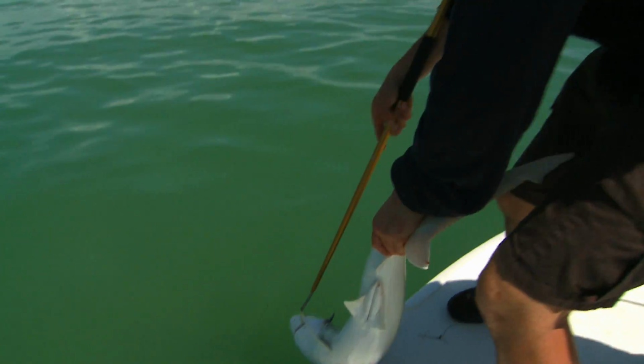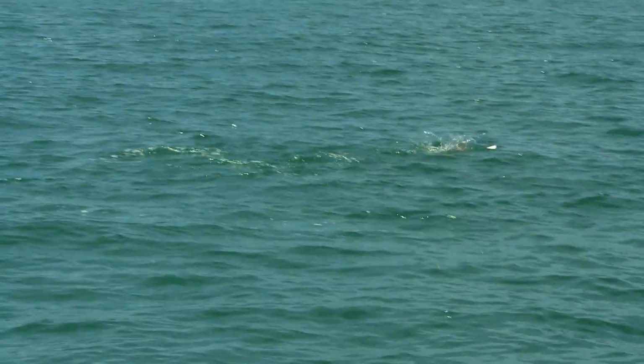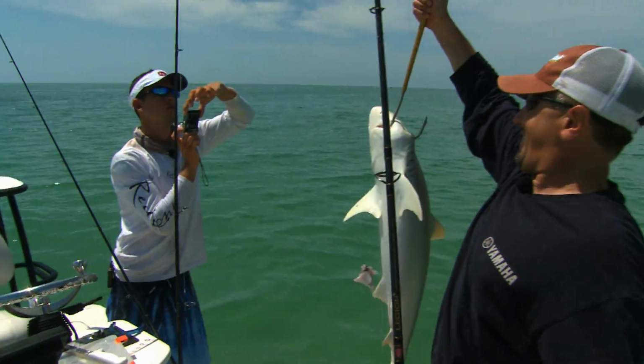For me, catching the sharks was almost as fun as catching the redfish because they're exploding on all these ladyfish. It was exciting fishing.